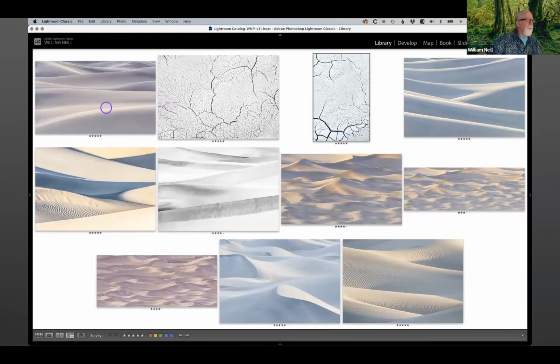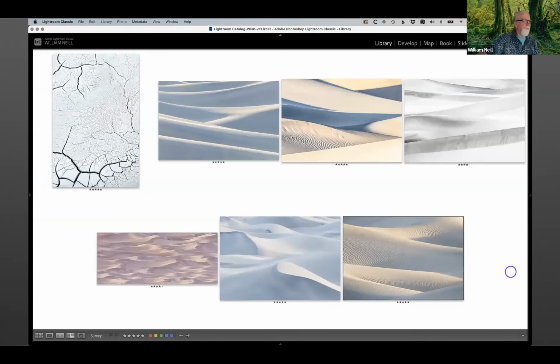I have several dune photographs that are somewhat similar, so I'd probably narrow those down. I have 2 images with different croppings shown here. And I'll be crossing those out as I go along. But once I see them on the screen like this, I can make some pretty easy edits. So I narrowed it down to a selection like this.